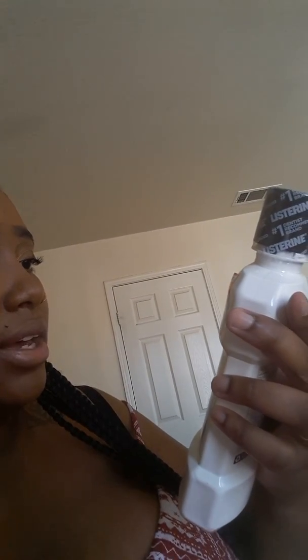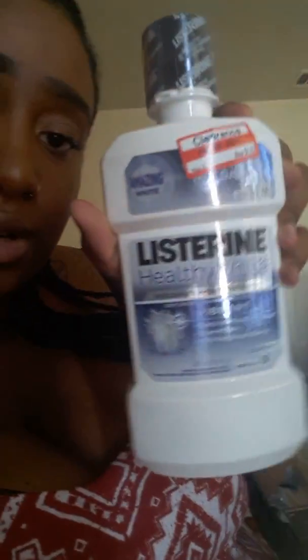Then the next thing from Target was we got JJ some more soap. He be smelling so good, good enough to eat. He's 2, but he runs around all day, and he can be a stinky little baby by the end of the day, and the stuff just makes me want to eat him all up. So we got him that, and then we got these for the kids. Wait, we got this Listerine. It was on clearance. It's the Healthy White. It was $6, and it was on sale for $4. So got this Listerine for me and my husband.